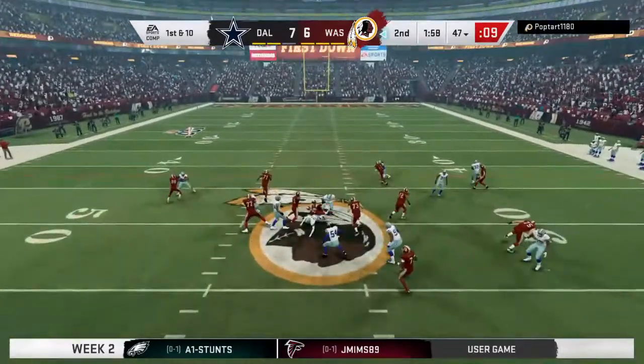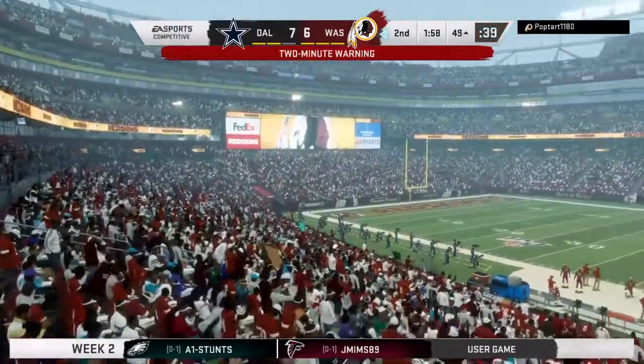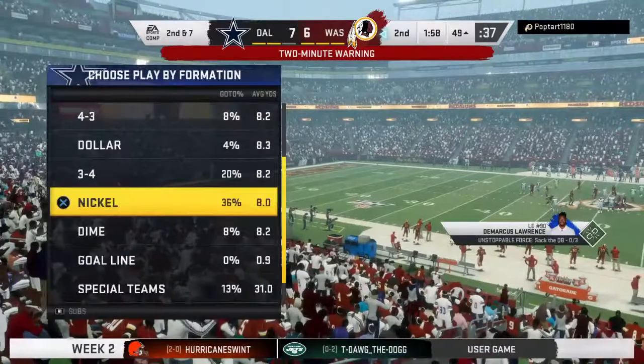On first down, this is Geis. And he's got this one across midfield into Cowboy territory.